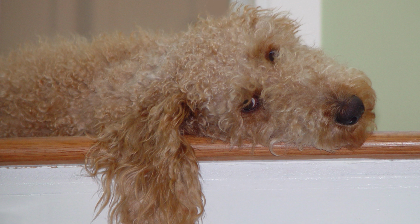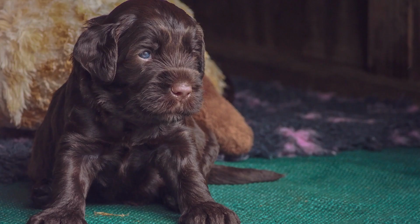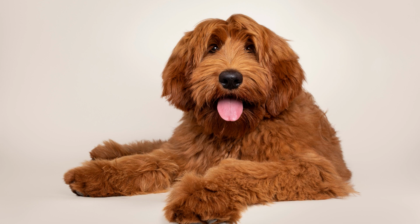Progressive retinal atrophy. This is a family of eye diseases that involves the gradual deterioration of the retina. Early in the disease, affected dogs become night blind. They lose sight during the day as the disease progresses. Many affected dogs adapt well to their limited or lost vision, as long as their surroundings remain the same.